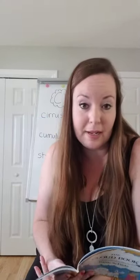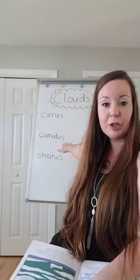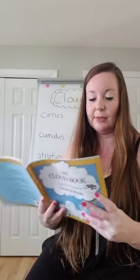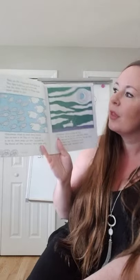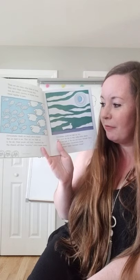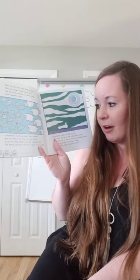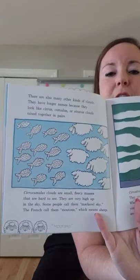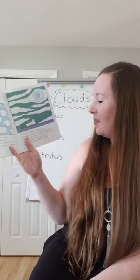Now, there's also many other types of clouds. They have longer names. So they might take cirrus or cumulus and put parts of those words together to describe all different types of clouds. So some of them end up looking like really neat shapes of anything you can have in your imagination. So, cirrocumulus clouds are small fleecy masses that are hard to see. They're very high up in the sky, and some people call them mackerel sky. The French call them moutons, which means sheep. You see, some of those look like fish, and some of them look like sheep. It's all in your imagination what you think they look like.